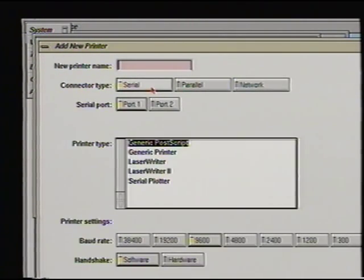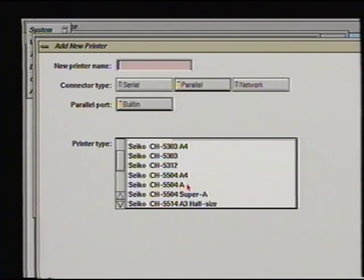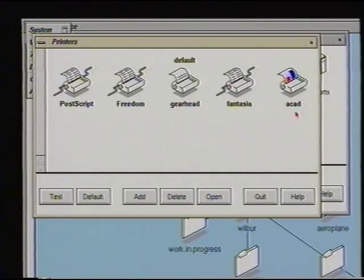In this case, let's look at a serial printer or a parallel printer. Let's put in that. Let's call it ACAD. And click on Accept. As you can see, it's now been added to my printers.